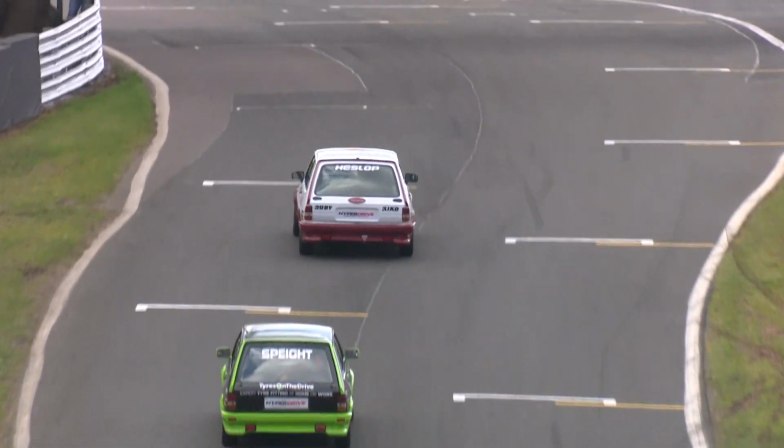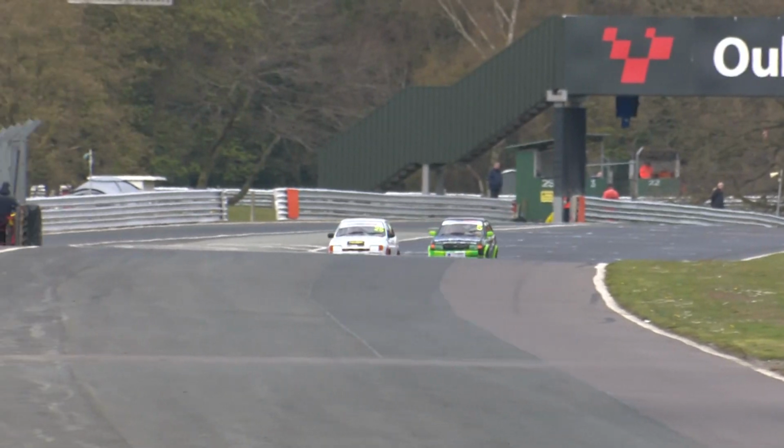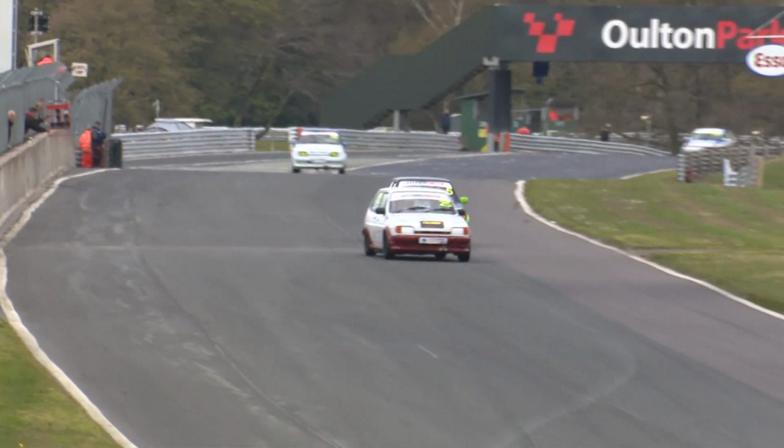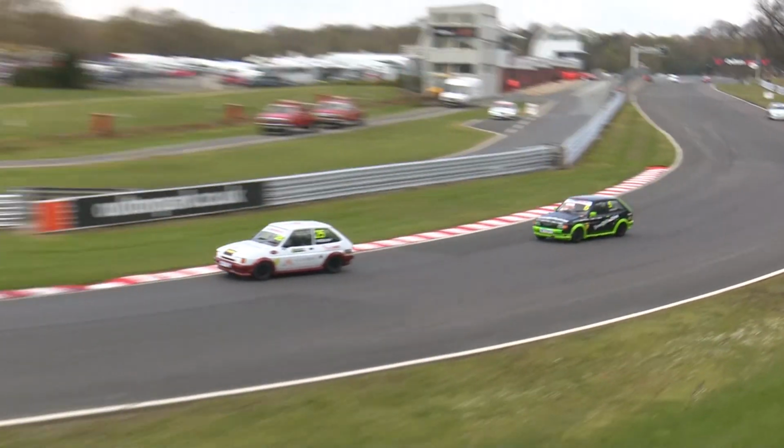So it appears as though in clear air, Greg has got in more than enough pace to start closing in. There's the last lap board. So one more time around the Oulton Park Island circuit, 2.26 miles left to decide who wins the second race here.